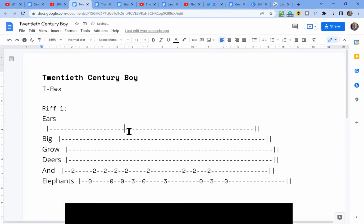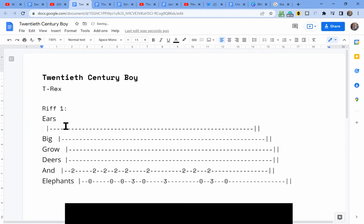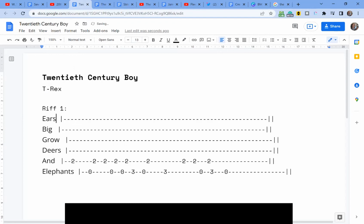Oops, something's gone wrong there. Why did that suddenly throw that like that? I do not know. There we go. So we read from the bottom to the top. Elephants and deers grow big ears. And if you got all that right, absolutely fantastic.